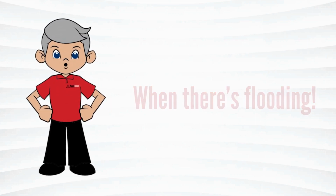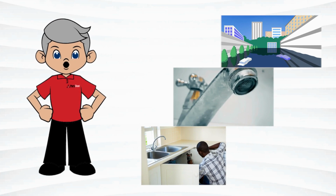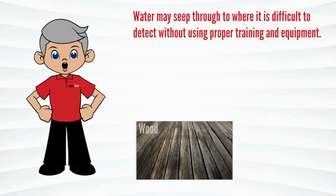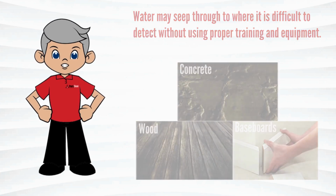When there's flooding, whether from natural disasters, pipe bursts, appliance leaks, a faulty sump pump, or septic tank overflows, water always takes the path of least resistance. It may seep through wood, drywall, sheetrock, baseboards, and even concrete cracks and crevices where it is difficult to detect without proper training and equipment.